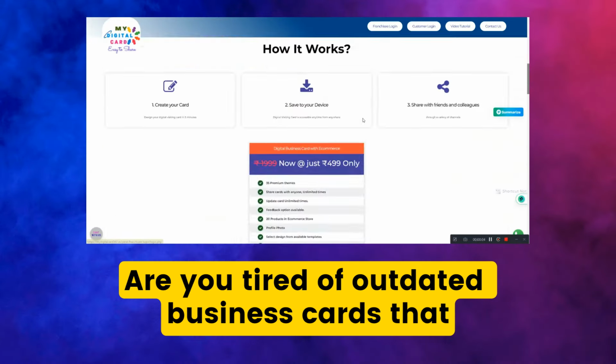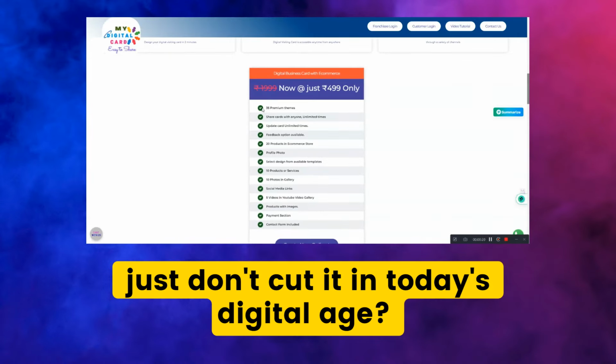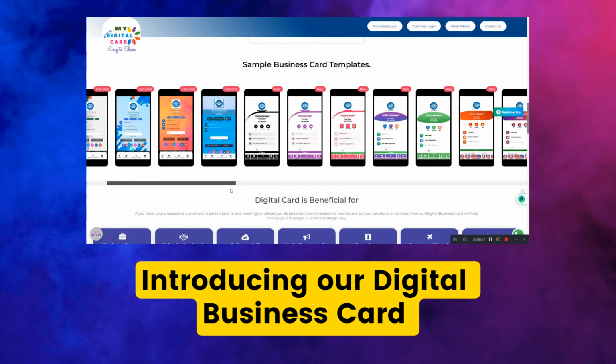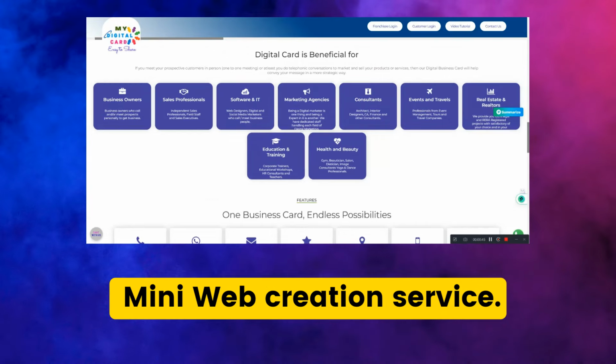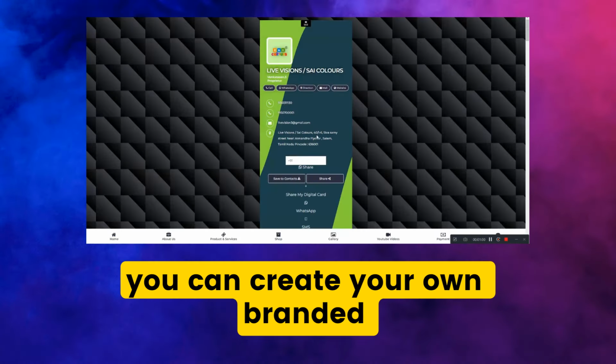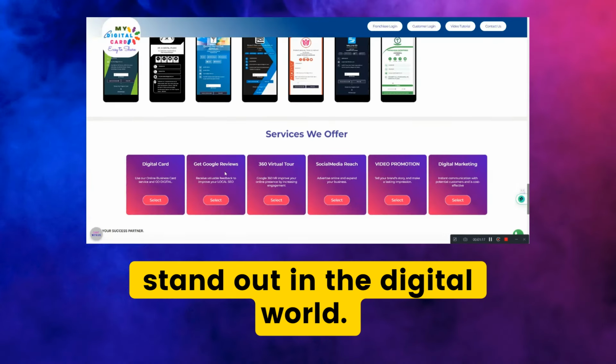Are you tired of outdated business cards that just don't cut it in today's digital age? Well, we've got the perfect solution for you. Introducing our digital business card mini web creation service. In just 5 minutes, you can create your own branded mini e-com site that includes everything you need to stand out in the digital world.